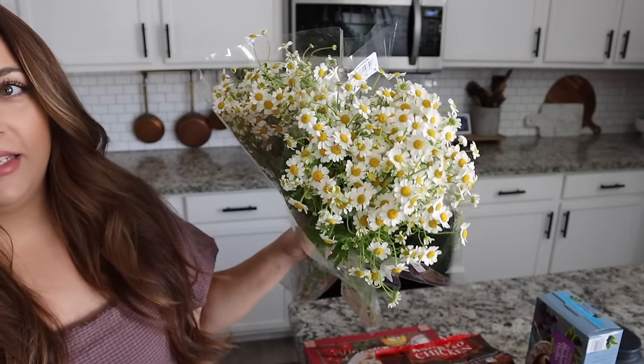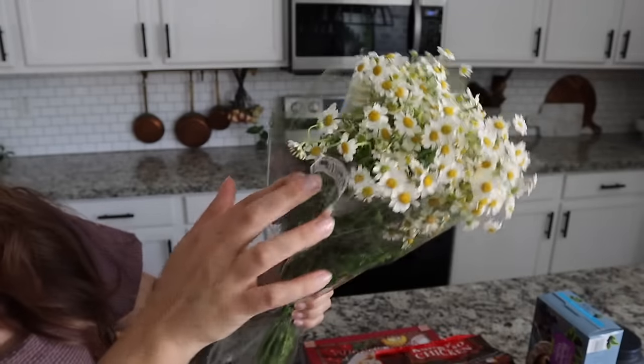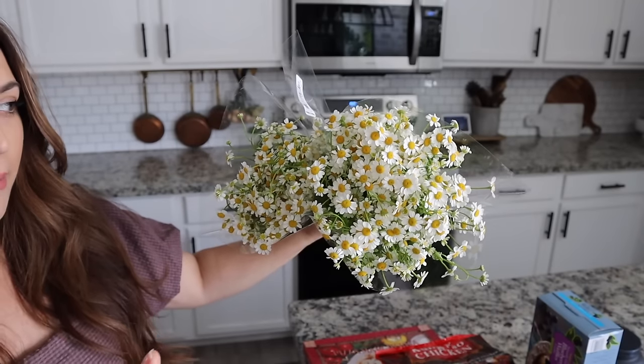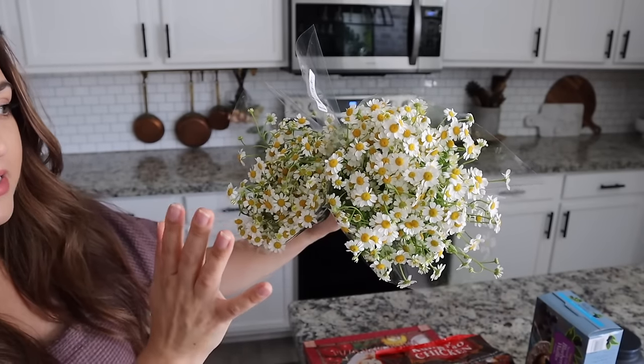I always get these flowers, you guys. I think they're chamomile. Let me look. Yes, chamomile, there we go. They're like $3 each and they're just so pretty and they smell amazing. So I'm gonna cut these and put these in my kitchen today.